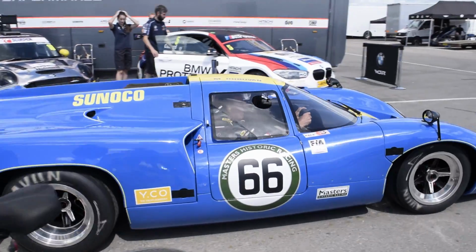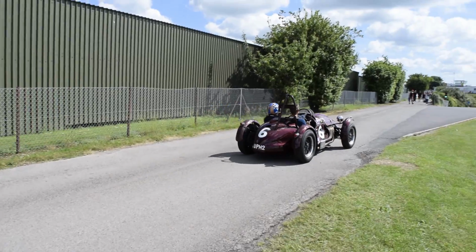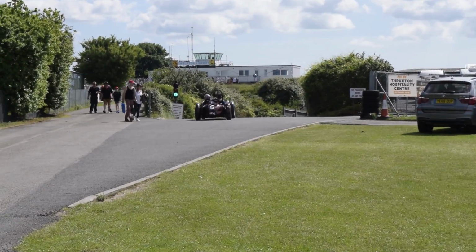By this point, I'd spent a lot of time in the paddock, so I decided to head on round towards the track to find out what's going on at the trackside.